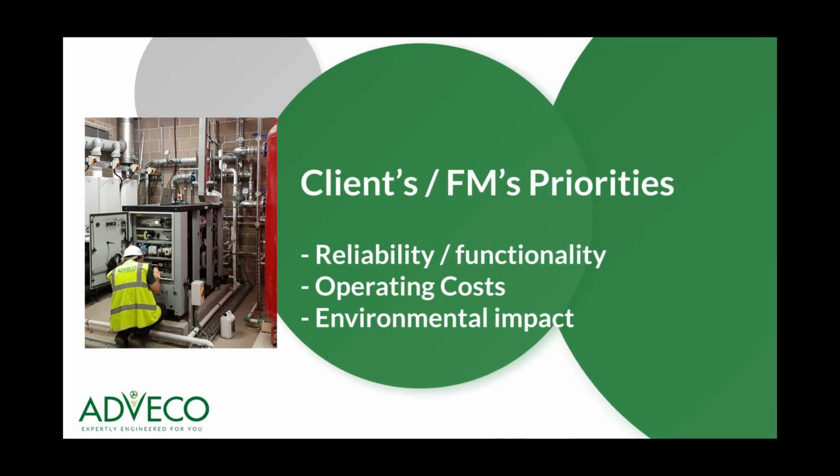However, the designer's priorities and the client's priorities aren't necessarily the same. The first priority for the client is the reliability and functionality of the building. The building must have heat and the building must have hot water. That's the number one priority. Second to that is the operating costs, the costs of keeping the heat and the hot water on. And finally, the environmental impact is important as well, but after the building functions at a budget.